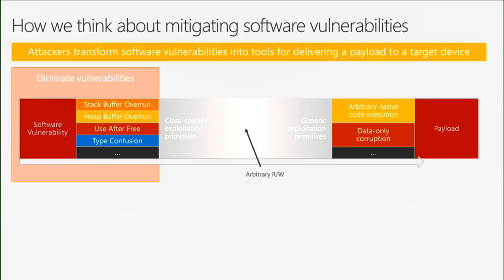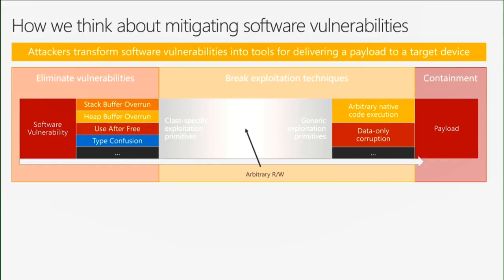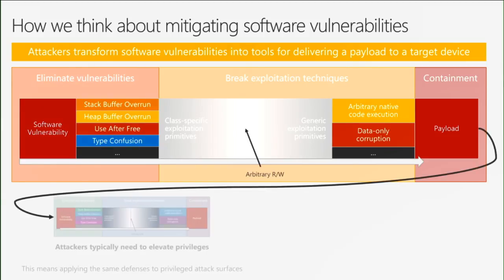So the first part of our strategy is eliminating vulnerabilities. That's the prevention part I talked about. The second part is breaking exploitation techniques, making sure you can never get to the final part of that stage. And then the fourth stage of mitigation is if you were able to get through all of that and run your payload, then we want to be able to apply containment.